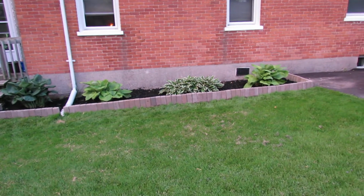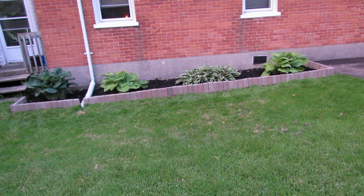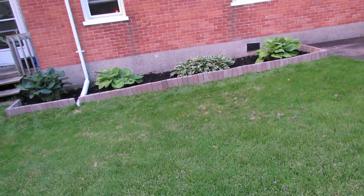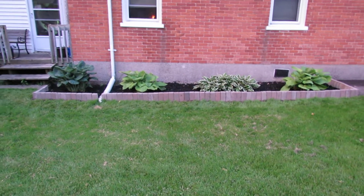But whatever. It didn't really cost me anything. I already had, I've got hundreds of bricks on the other side of the house. So all I had to do was the labor of carrying the bricks around and turning up the soil, moving the hostas, replanting the lily bulbs that I already had.